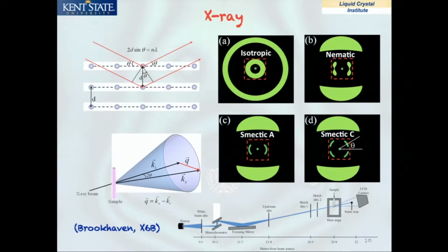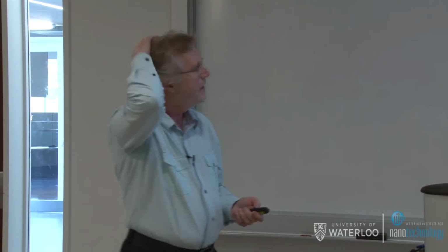In the smectic A material, you see sharp peaks in the small angle, and in the smectic C, you see four of those peaks. They are situated at an angle theta, which is the tilt angle, with respect to the magnetic field direction, which would be in this horizontal direction.